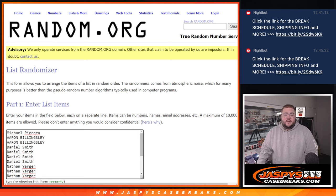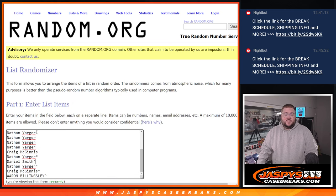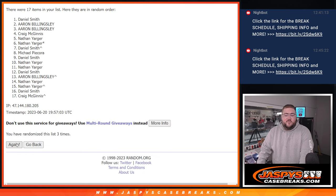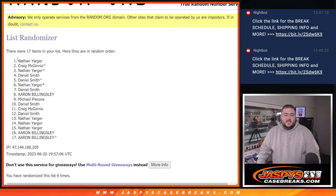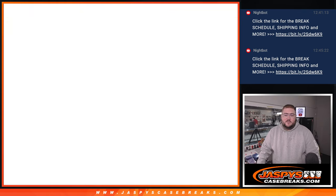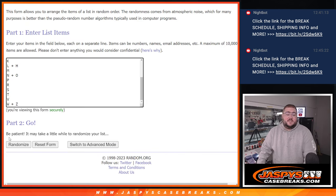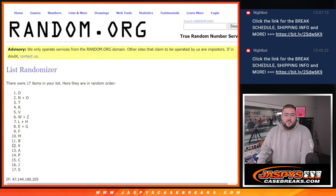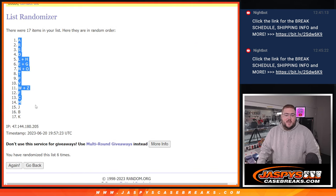So our 17 spots and our 17 letters and letter combos, from A down to W plus Z. Roll this dice and randomize for both. 5-1, six times. All right. 1, 2, 3, 4, 5, and 6. Sixth and final time. Nathan down to Aaron. And six times. Make sure I got 17. Six times for the letters. 1, 2, 3, 4, 5, and 6. Sixth and final time. A down to K.